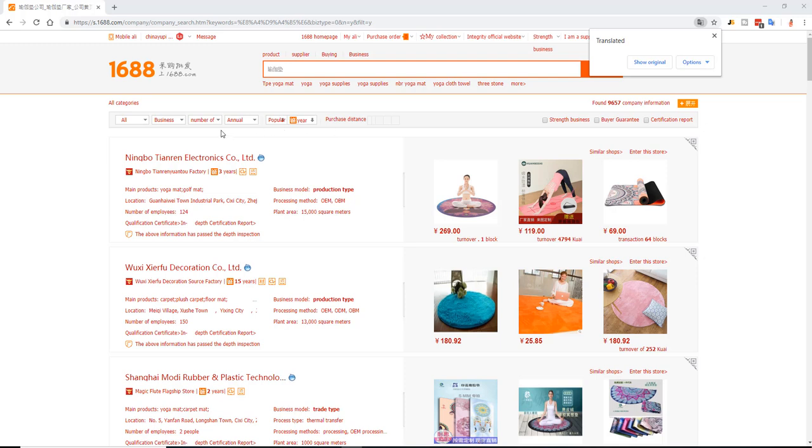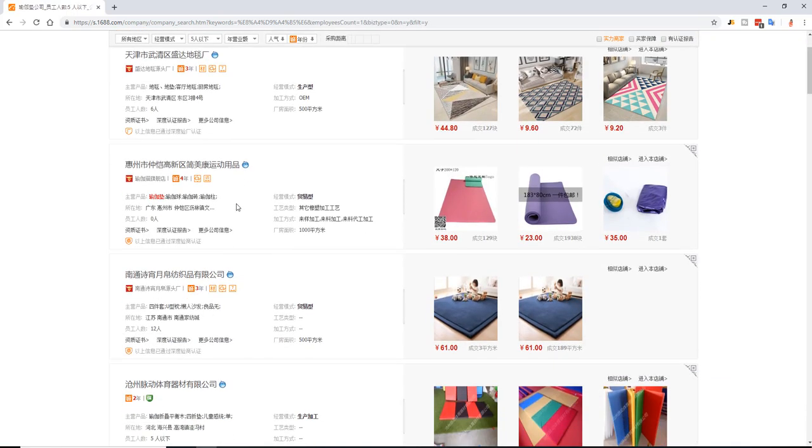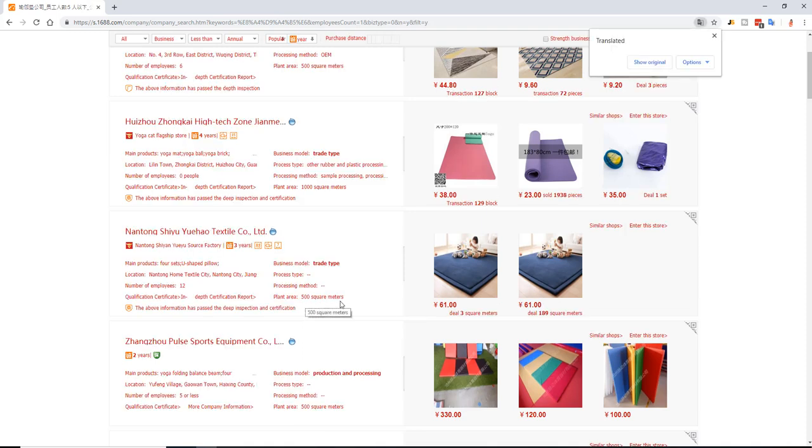The third one is number of people. In my opinion, number of people is one of the 3 that I consider the most important screening criteria in the entire screening process. Why is that? Because the size of the company speaks a lot about the type of the business. For example, if I say I want my supplier to be small, less than 5, this will give you a lot of trading companies because they have a few people just trading out of their office. Look at this. They have 500 square meters. Can they call themselves a factory? Probably not, so they acknowledge that they are a trading company.